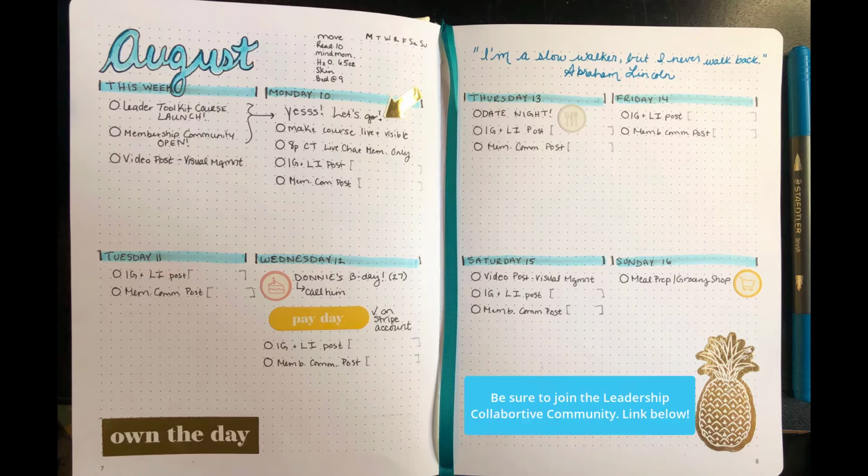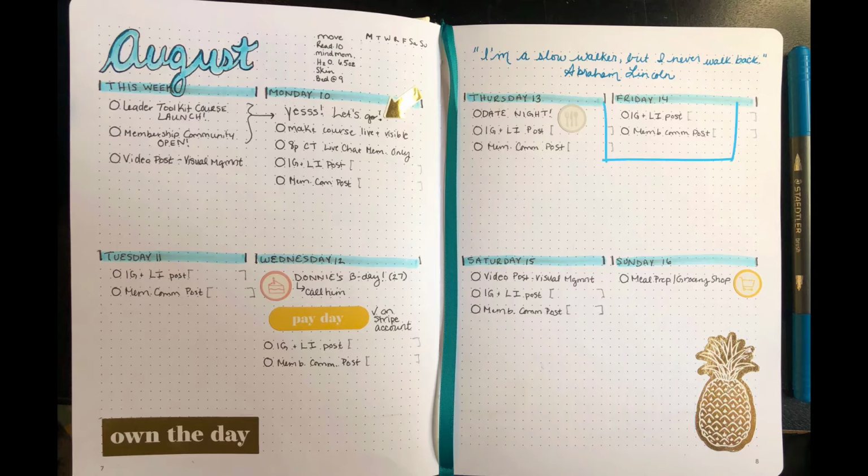I also put some daily tasks on there. So you can see daily, I'm going to have an Instagram and LinkedIn post. So I left little brackets there to remind myself, like, hey, Kayla, you have to make sure you have content plan from your content planner and just put it in the day so you don't forget. You can also see I have my membership community post, a reminder to do that.